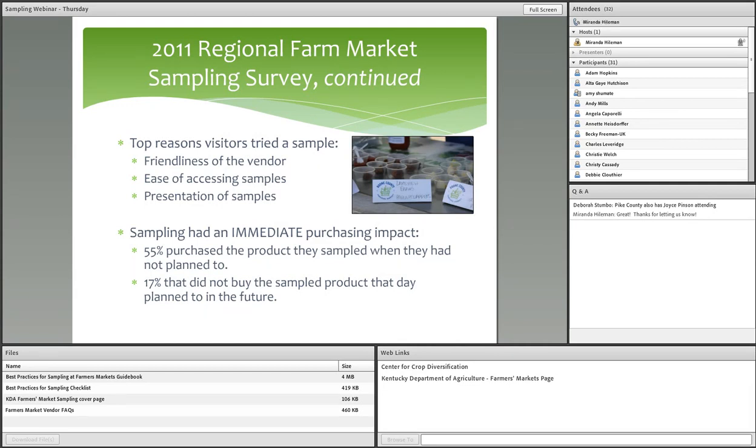Sampling has a huge impact on the consumer behavior. And one of the things that we picked up, many things that we are able to point to here, but over half the people that sampled product actually wound up purchasing that product when they had not planned to in the first place. We could probably just stop the webinar right there, underline that product, and everybody should charge out and start sampling because this is such a huge result here in terms of the change in behavior that takes place there.